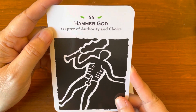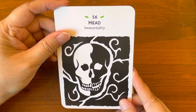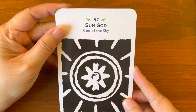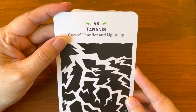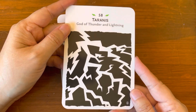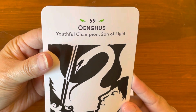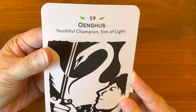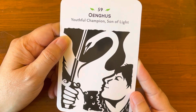Hammer god, scepter of authority and choice. Head, immortality. Sun god, god of the sky. Tyrannus, god of thunder and lightning. I don't know how to pronounce this. Ogungus. I'm not sure. I don't know how to pronounce that. Youthful champion, son of light.